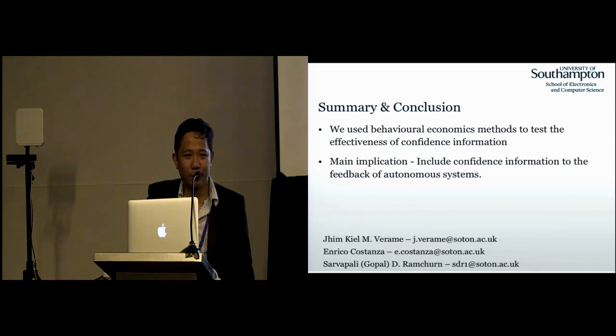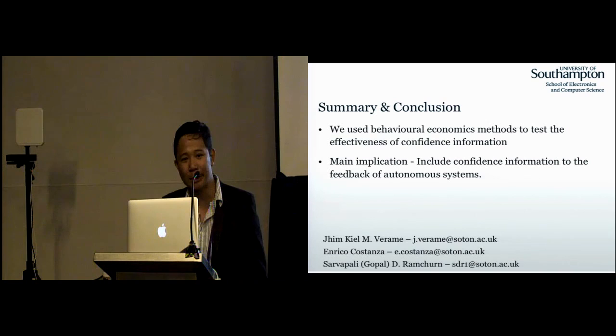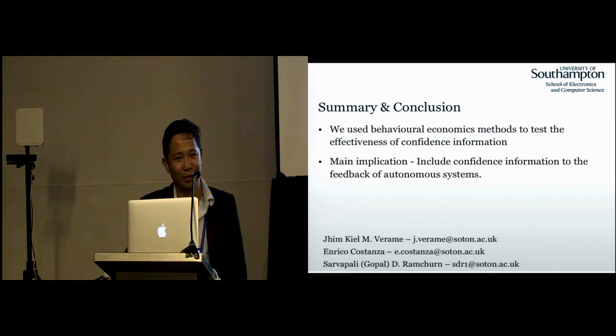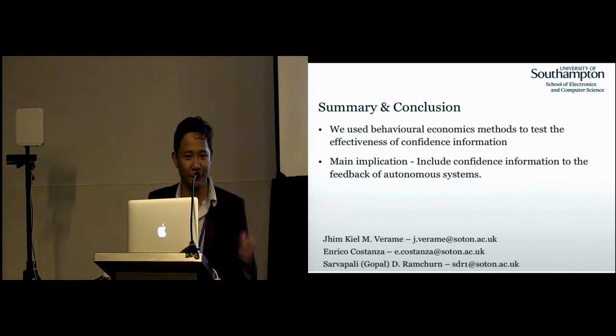So to summarize, we used behavioral economics research methods to investigate how the display of confidence information can affect people's usage of autonomous systems, especially in non-specialist applications. The main implication of our work is that confidence information should be included in the feedback of autonomous systems, but it is not a 100% guarantee that people will use autonomous systems as they should. It increases their use, as we've seen in our data, but in our qualitative data, we found that people used the confidence information in different ways that related to their use of the autonomous system.